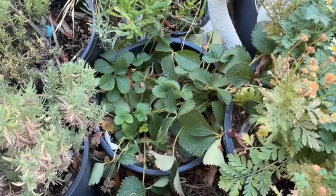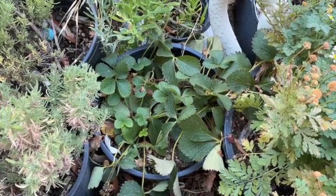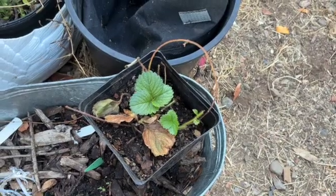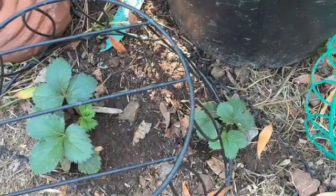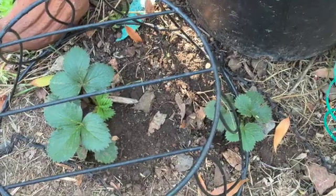This other planting here is doing just fine. It's a different strain of strawberry. This little container, which I'm going to transplant today, had some surprises for me. It actually gave birth to more strawberries while it was sitting in the position it was sitting in. So I'm enjoying these. I put those cages over them to keep them safe.